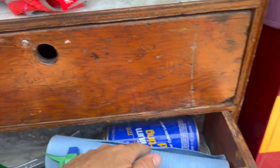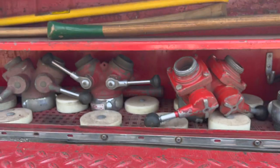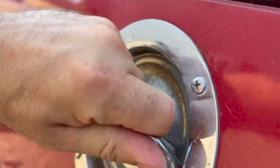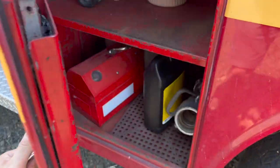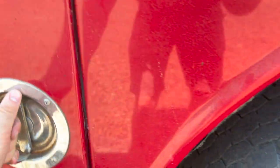Okay. So this would have been really, really helpful to be able to wipe my windshield clean. Oh, that was a lot heavier than I thought. Okay. Got some tools. Okay. There's an extra radiator fluid. Good to know now.